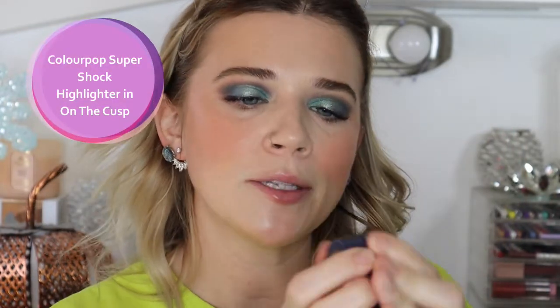And if it's looking like it could be a little too luminous and glowy, I will definitely tone it down just a little bit. I like to add all the glow that I want and then pinpoint where I need a little bit of powder.